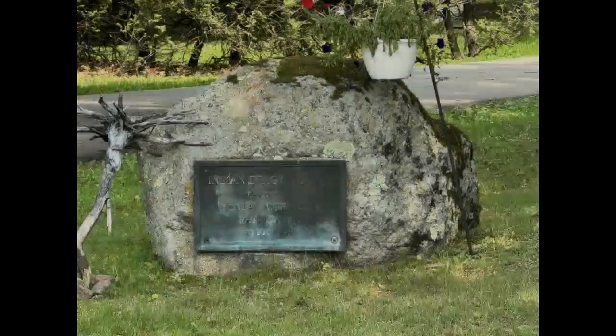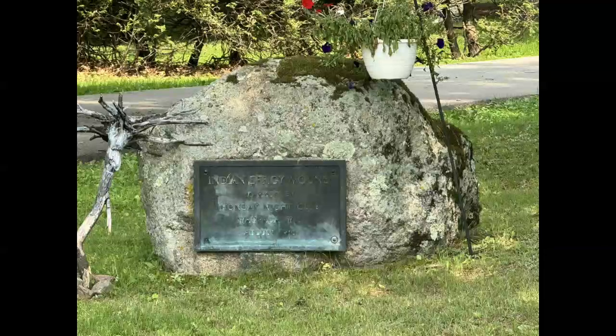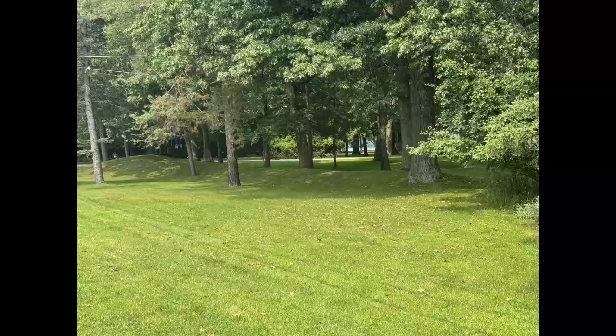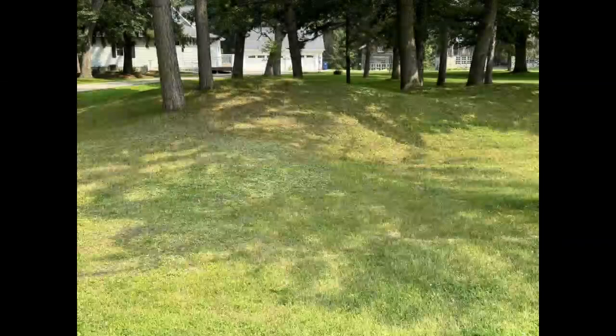Unfortunately, this mound is on private property, right along the highway though, so I could stand on the sidewalk and get a few pictures and a quick little video just to show the size of it. This long mound is what remains of the original, what is assumed a catfish effigy mound. It used to stretch 250 feet long and 30 feet wide.